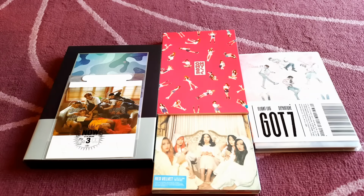I'm going to start with Got7's Flight Log because honestly, before this came out, I did not think I was ever going to buy another Got7 album or mini album. So the last Got7 album I bought was Identify. And unlike a lot of people, I really liked Identify. It had a really cool retro sound, which I appreciated because I'm old.